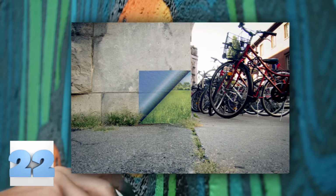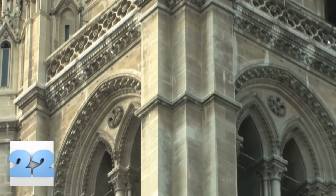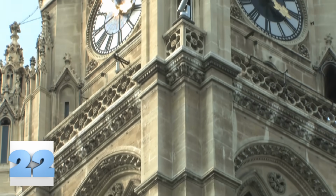Number 22. A tearaway escape. If only we could do as this picture suggests and rip away the ugly exterior of worn down buildings to reveal stunning landscapes hidden behind. Each city could have a historic depiction that gave an inside look at the life behind its ancient walls long ago.